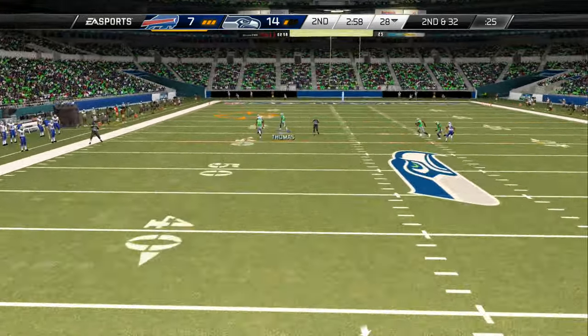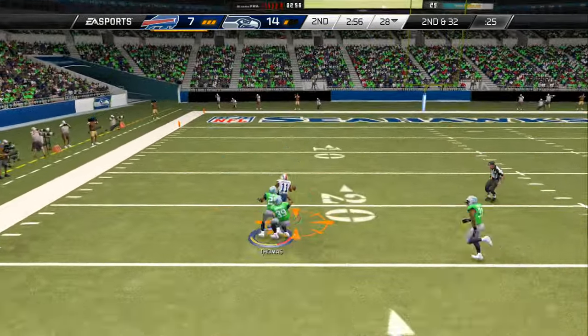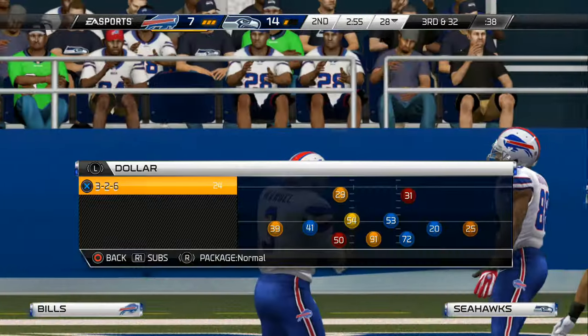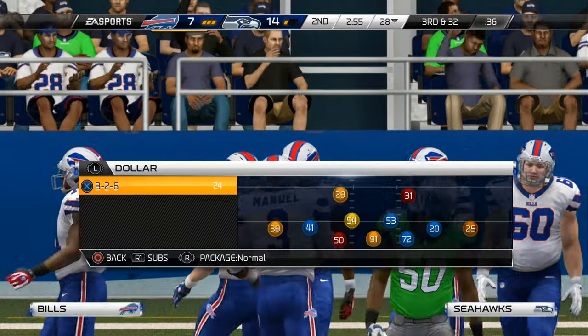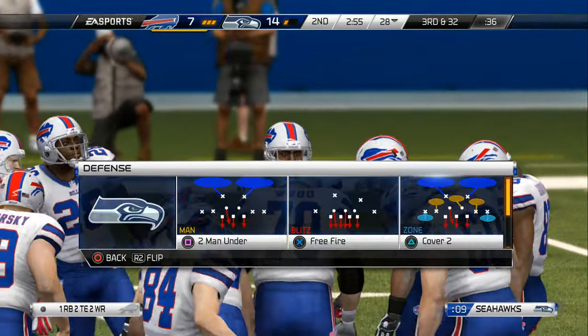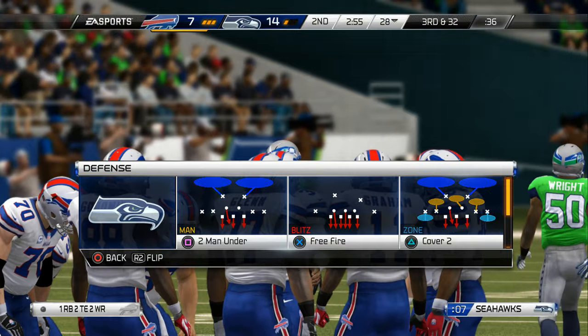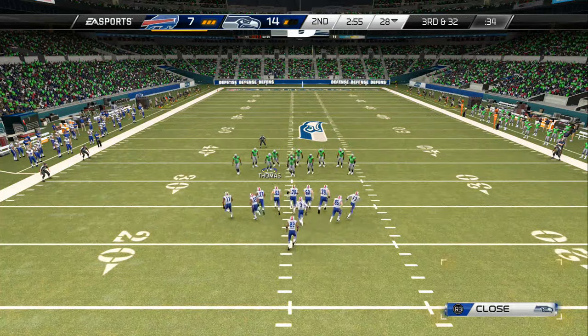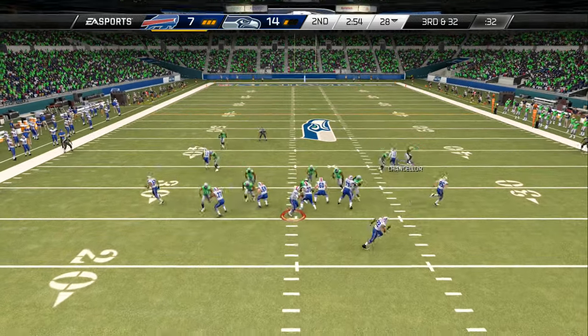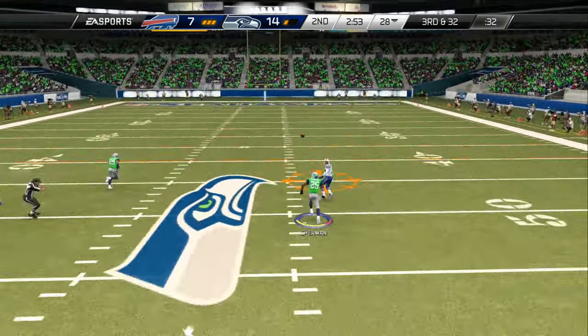He's looking long. An incompletion right there, but it really should have been an interception. Well, for some reason, this quarterback likes to keep trying to go deep down the field against this cover two. That's not the spot you want to go. You want to look underneath or right down the middle. After the incomplete pass, it's third down.